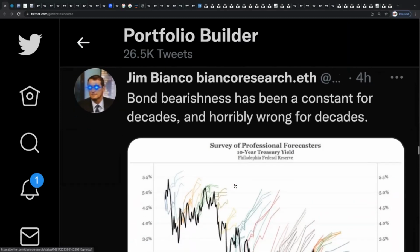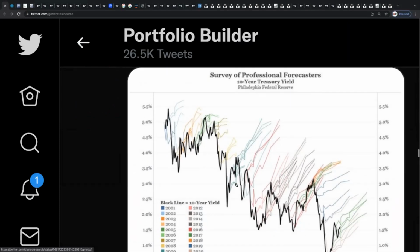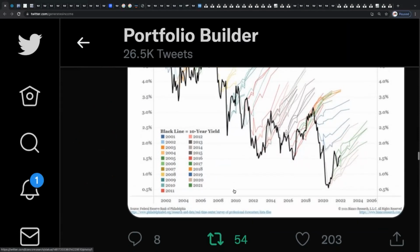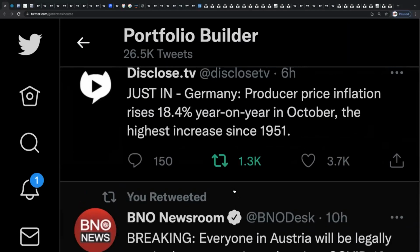Jim Bianco: bond bearishness has been a constant for decades and horribly wrong for decades. And to be clear, I'm a bond bull long term. I just think we have a couple year problem ahead before we hit peak interest rates. German producer price inflation hits 18%. So why not lock down and cool off the inflation? Why not?